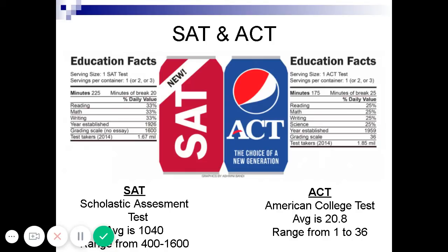The ACT, you got reading, math, writing, and then science is added on. So if you're strong in science, you see science is not listed on SAT, but science is on the ACT. Maybe you want to look further to that route. And their score goes from a 1 to a 36, where the average score is a 20.8. So that's going to be your floor. Average is probably going to be your floor. That's where you want to hit about 20, 21, and somewhere in that area, and then go higher than that.